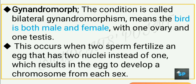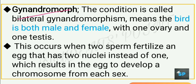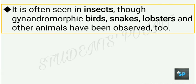And there is a term called gynandromorph. This is a condition in which birds have characteristics of both male and female, with one ovary and one testis. This occurs when two sperm fertilize an egg which has two nuclei instead of one, which results in the egg developing a chromosome from each sex. It is often seen in insects. However, it is also observed in birds, and snakes, lobsters, and other animals have also been found to show this characteristic. So this terminology is very important. You may expect that they may ask you about this terminology as it is a unique one.